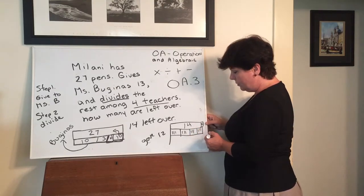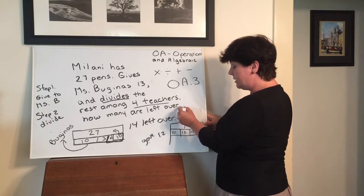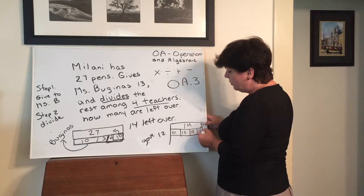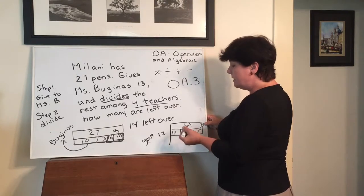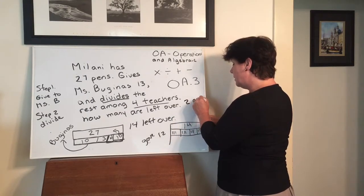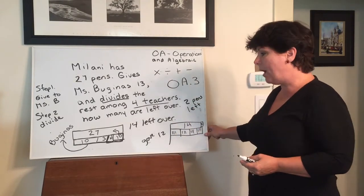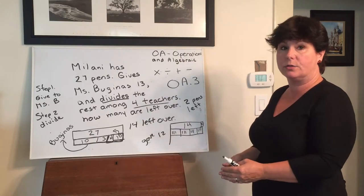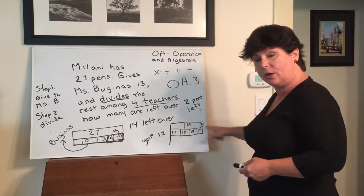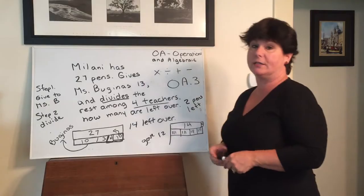Okay. Now, that's what it's asking. It's not asking how many did each teacher receive. Each teacher received 3 pens. It's asking how much was left over. 2 pens left. So hopefully you can see why drawing many different models, being able to draw many different pictures of it, helps you understand the division operations and the multiplication operations and even the adding operations more effectively.